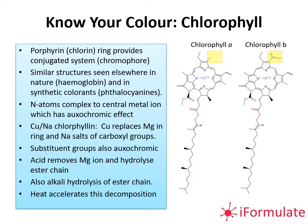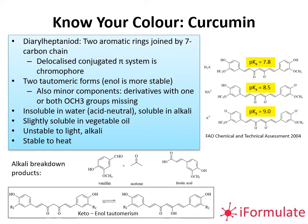Let's have a look at another common colour, curcumin. This is a so-called diaryl heptanoid. Two aromatic rings joined by a seven carbon chain. So let's have a look here on this diagram at the bottom. We have two aromatic rings on either end and seven carbon atoms in the chain. That delocalized pi system is essentially the chromophore. In fact, curcumin has two tautomeric forms, the keto and the enol, and the enol is more stable.